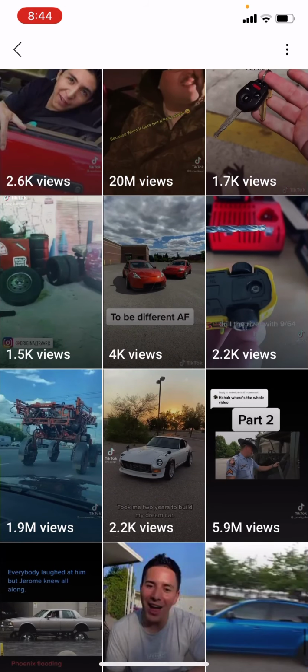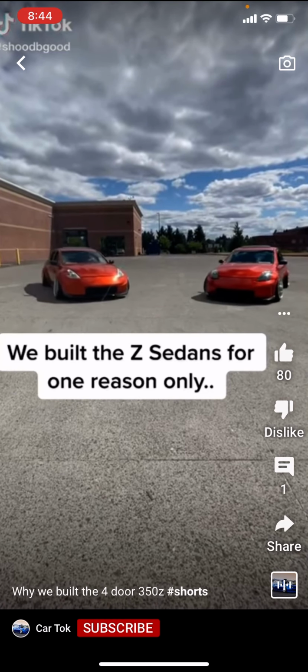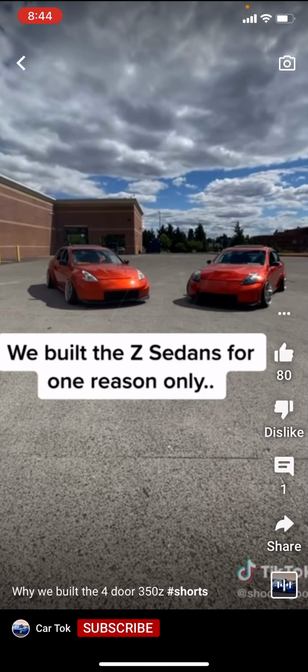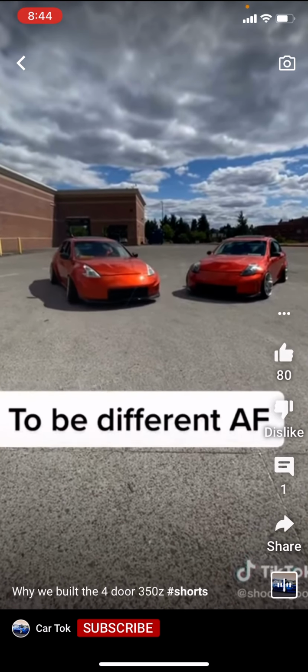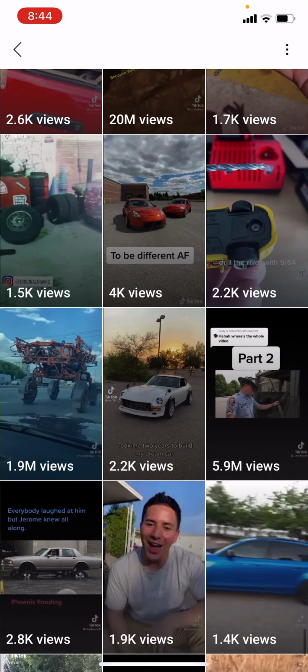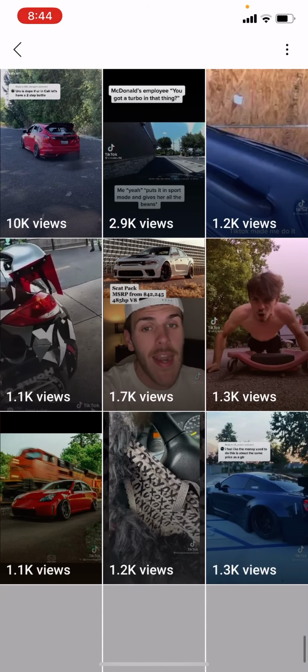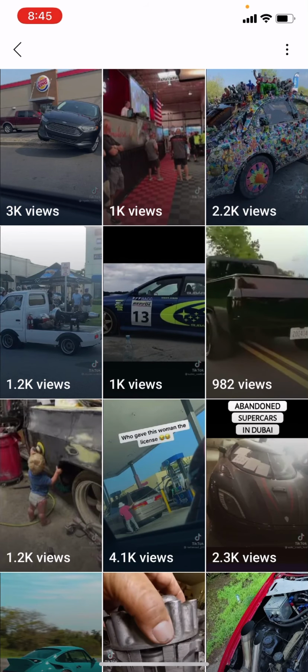I don't see any race mode videos on here. To be different, we built these sedan for a reason only. To be different as frick. No! These are not even free Vin Diesel's, they're freaking G35s! Seriously, why freaking G35's doing all this BS, dude? Seriously.